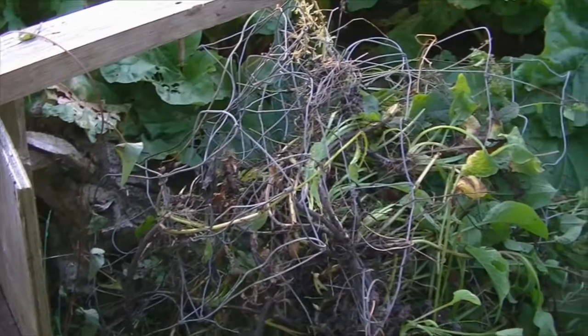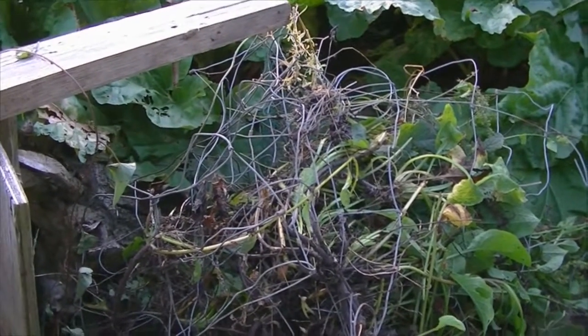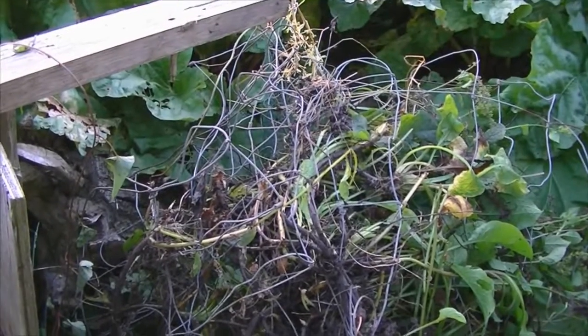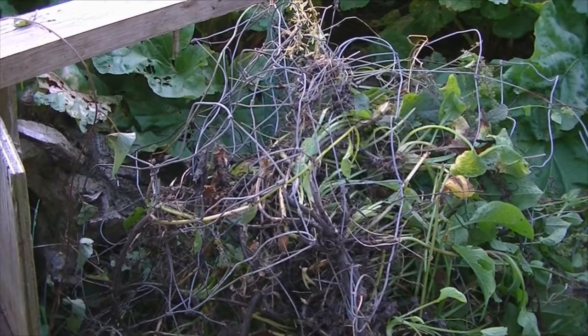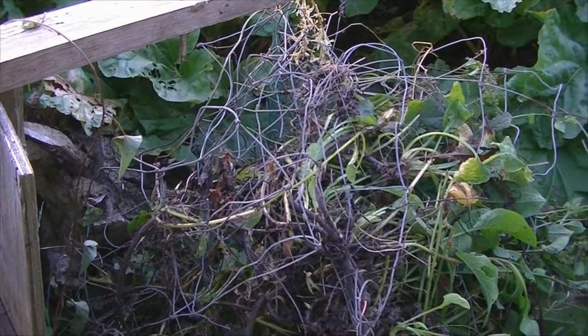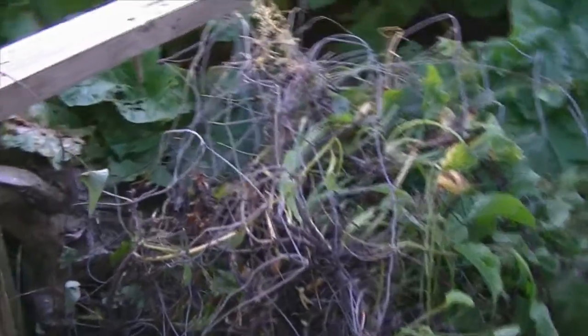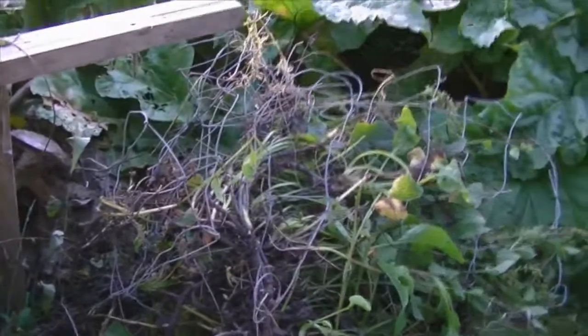One thing we did find was a lot of wire, which I imagine was a fence or something at some point. We don't actually have a car, so I don't really know how we're going to get rid of it. It's going to be quite difficult. I don't know if you can hire a skip or get these things collected. We're going to have to look into it, because as much as we want to compost everything, there's lots of plastic waste and metal and stuff that we can't compost.